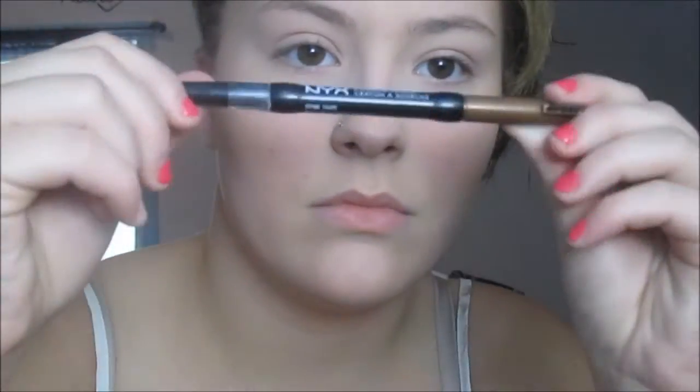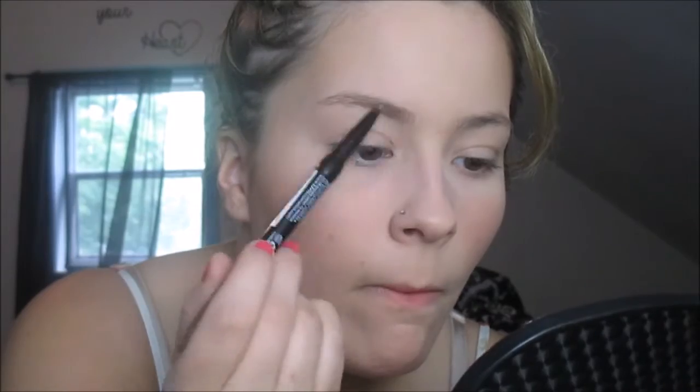Then I'm just brushing my eyebrows out, and I'm going to be filling them in with the NYX eyebrow pencil. This is in taupe. It's a little light for my eyebrows, but I'm really liking it for the really precise line that it gives. And I'm just filling those bad boys in. My eyebrows are one of my favorite parts to my makeup looks. Your eyebrows really do frame the shape of your face, and they can make you look completely different.